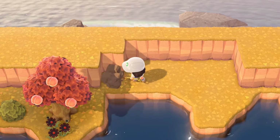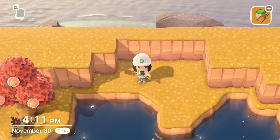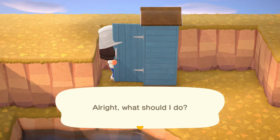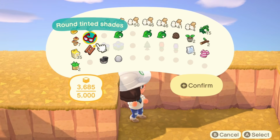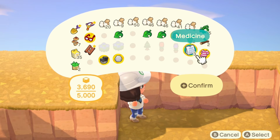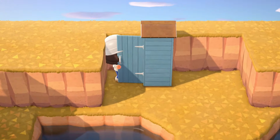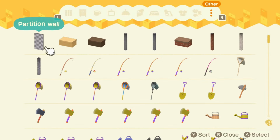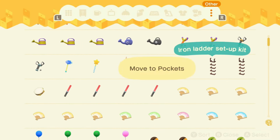I'm gonna get some wheat fields and maybe a rock or something to put out here too. I might even have to craft some rocks. I don't know if I have any garden rocks. I've never needed any, so I don't know if I've made any. I'm gonna go ahead and grab another ladder.